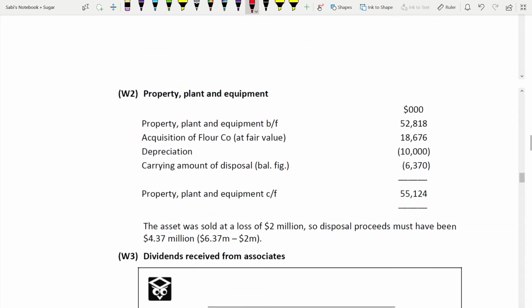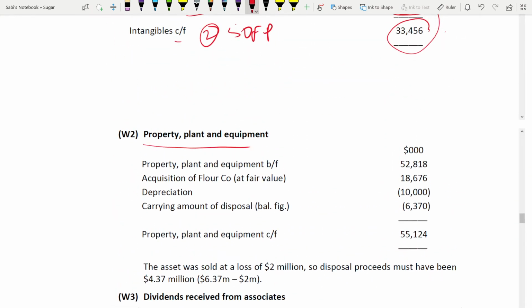So working 2. Again, property, plant and equipment. In the same way as we did for intangible assets: brought forward from the statement of financial position, closing balance, 2008 figure from the statement of financial position. Then in between, what is related to property, plant and equipment? Depreciation. Already they have given us the figure. So 10 million deduct. So this is over, this is over, this is over.